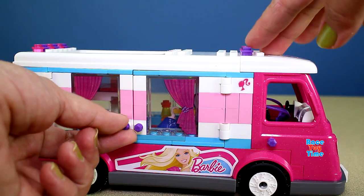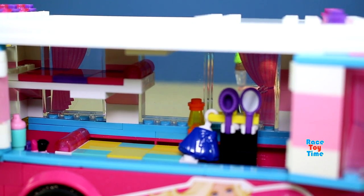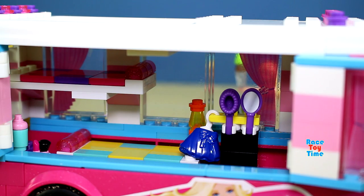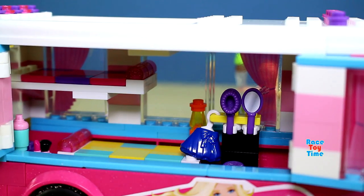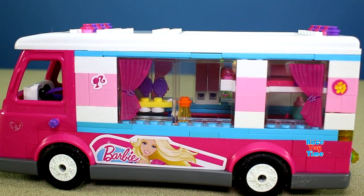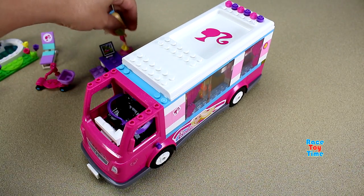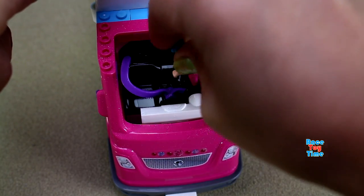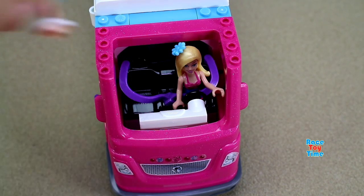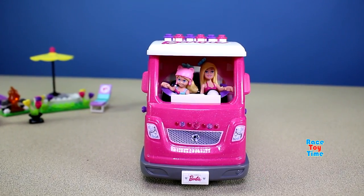Now let's check out the camper. Here you will see the bunk beds, her makeup accessories like lipsticks, brush, mirror, and a skirt. Let's put Barbie in the camper. We'll be right back.